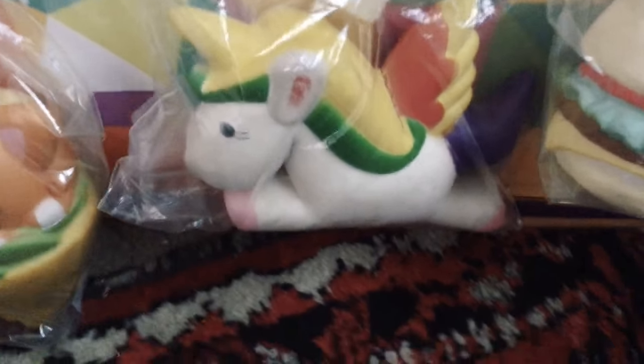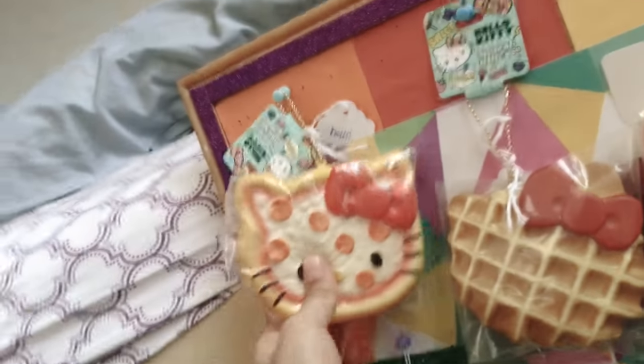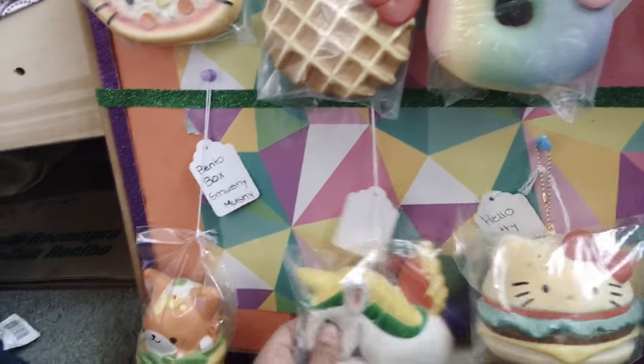Pasteur. Frappuccino. Then lastly, this Karoopy squishy. Yeah, but you know what I realized? I'm actually going to, over time, have to take some of these squishies off. Because when I get different standard squishies, I take that one off, and I have to take another one off. But I'm already taking these two off.